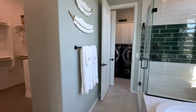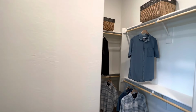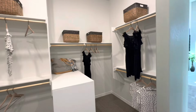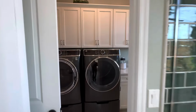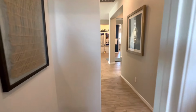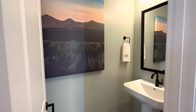But look at that soaking tub. Closet is big enough for everybody. You can put stuff on the left side, you can put stuff on the right side, and then the mirror is already built into the closet, so I like that. That's a real nice addition. And I like that the laundry room is literally right here off of the bedroom. Just a little powder room right there.